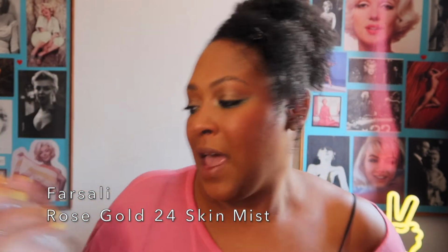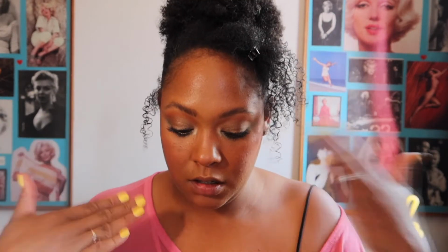So I'm not going to put on a powder one. I'm going to go ahead and spray my face down with the Farsali Rose Gold Skin Mist. It has little shimmers of gold in here. It doesn't smell good. I'll be honest with you, I hate the smell, but I like that it's glowy and refreshing, but me and the smell are not on one accord. Just gonna let that dry, but it takes away that powdery effect. It's gonna keep our makeup on.